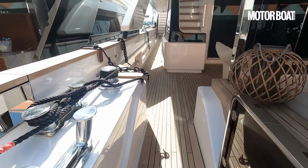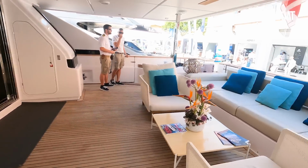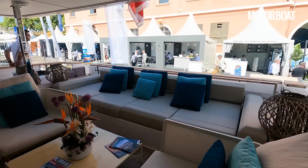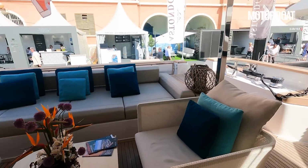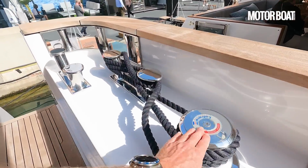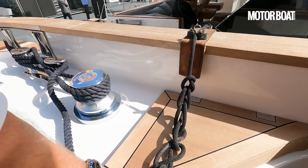So coming up into the cockpit, you can see really big shaded cockpit area here, lots of nice detail, loads of scatter cushions, freestanding furniture, and always nice to just see how big the deck gear is on a boat like this. Look at the size of some of these cleats and hydraulic winches.